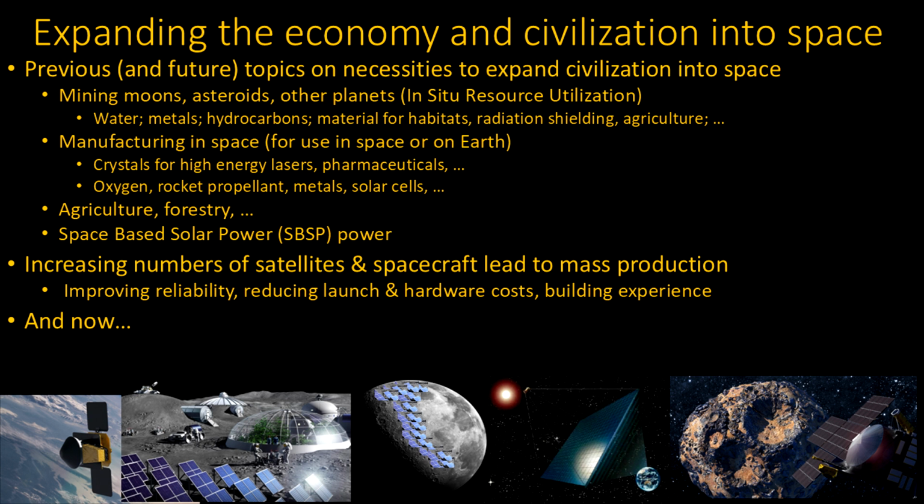Agriculture, forestry, space-based solar power is another one. You need to get a lot of power, and you're going to be using solar cells to do that, as well as nuclear reactors. And also taking a step back, part of this whole process is simply even just satellites. You know, we talk a lot about different kinds of satellites, and it's not because people are in them, but it's because you're in fact building an industrial capability to support activity in space.